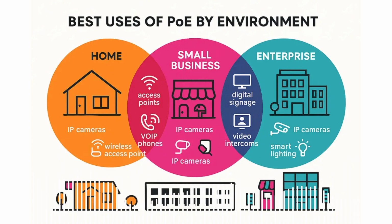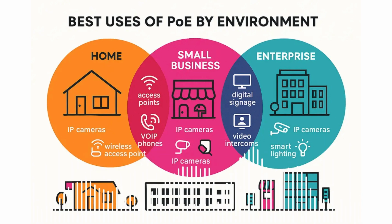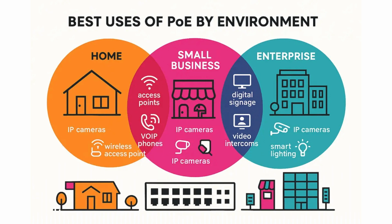You mentioned PoE. Can you explain what the PoE technology is? So PoE is one of the technologies that we deploy a lot. It's one of our very core technologies that we focus on. It stands for Power over Ethernet.